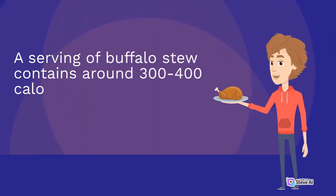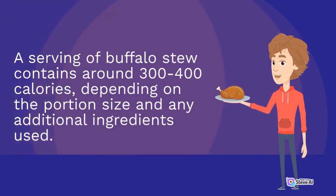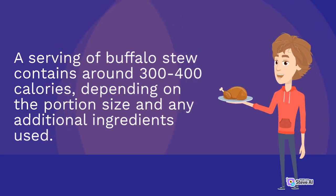A serving of buffalo stew contains around 300 to 400 calories, depending on the portion size and any additional ingredients used.